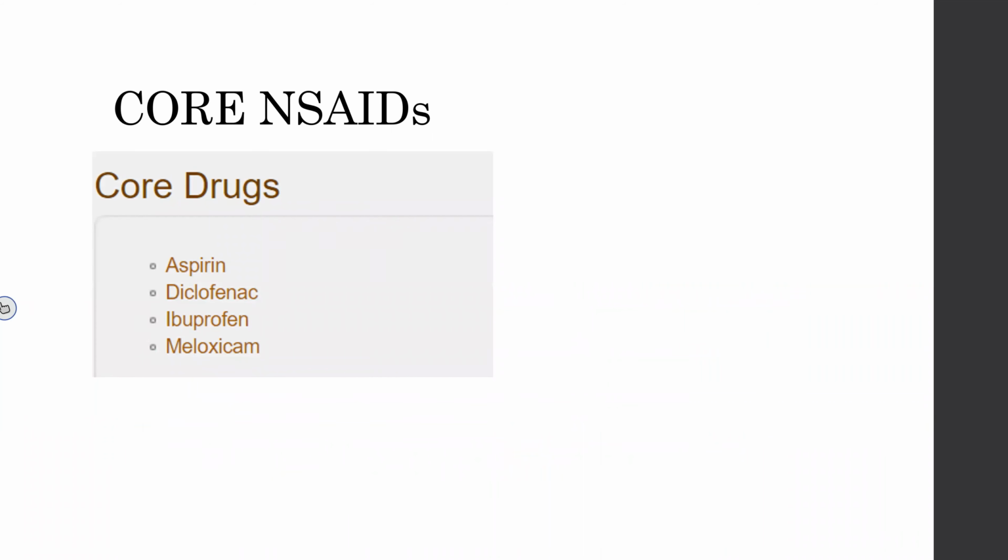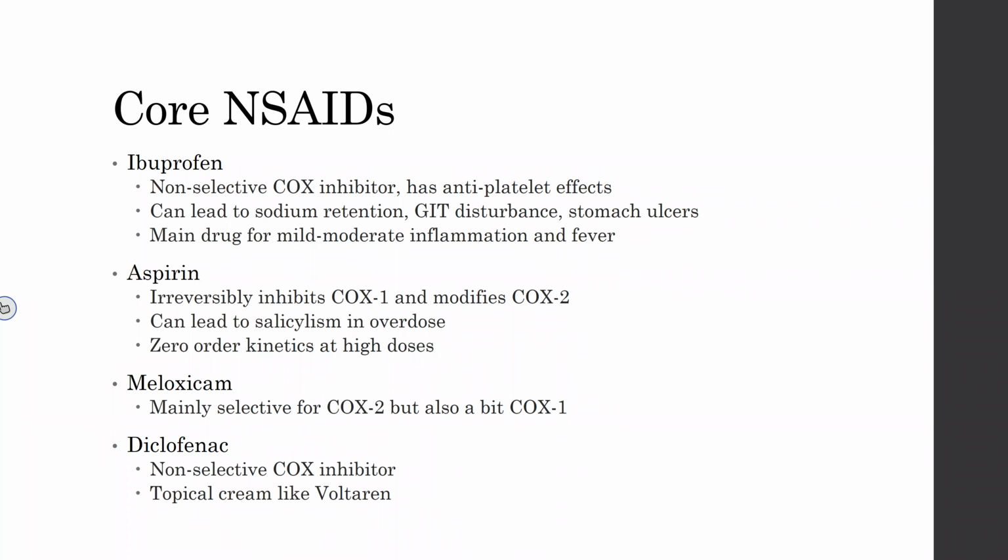So the core NSAIDs: we have ibuprofen, which is non-selective, and at low doses it has antiplatelet effects, so it stops clots. It can lead to sodium retention, gastrointestinal disturbance, and stomach ulcers. It's the main drug that people give for mild to moderate inflammation and fever. The only people who don't like it are nephrologists, because I think it's not good for the kidneys in the long term. Aspirin irreversibly inhibits COX-1 and modifies COX-2.